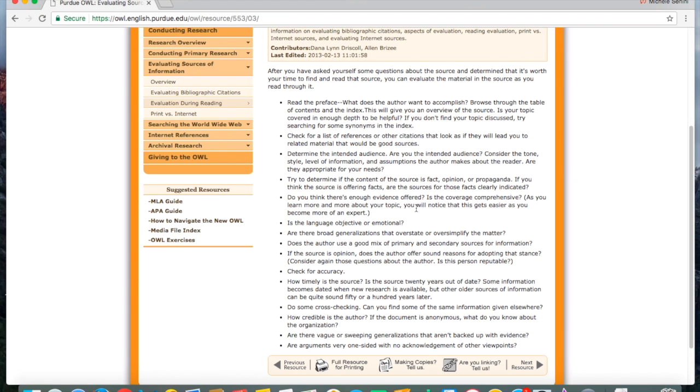And is there comprehensive coverage? Obviously, it should be in depth. Simply giving one or two examples of evidence is not enough. Is the language objective or is it emotional? If it's emotional, again, we're probably looking at a strong bias. So the language should be relatively objective. Are there just broad generalizations that really oversimplify the matter and don't look at it in detail?